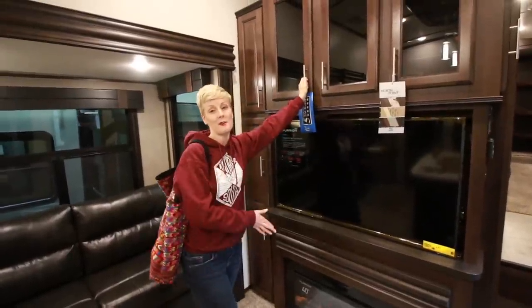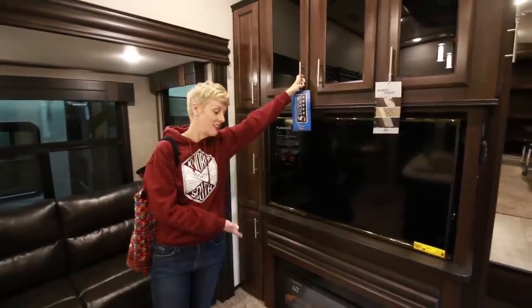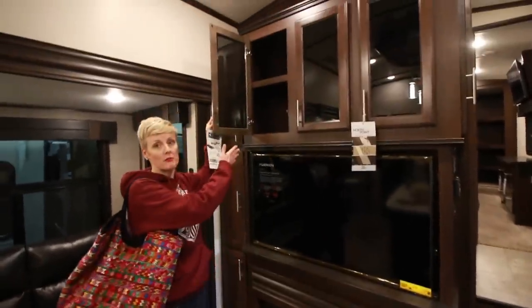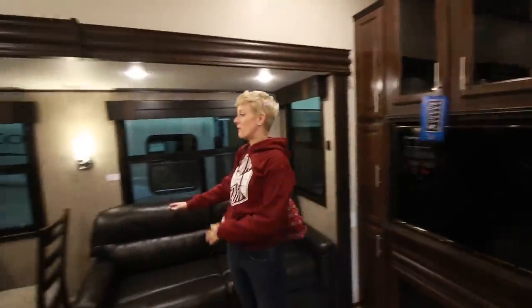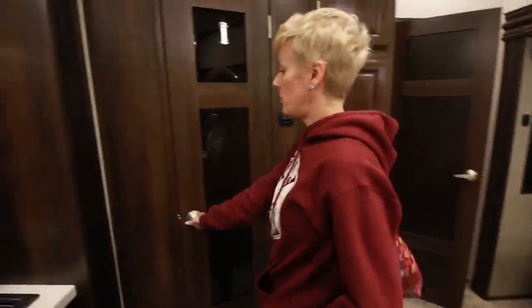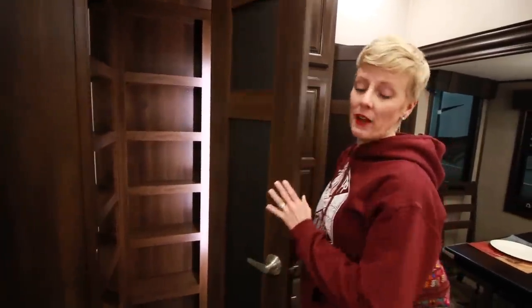Okay, so first of all, it's got a fireplace. And you might think having a fireplace in an RV is a gimmick, but it's actually not. These put up a lot of heat and are really nice to have. Pretty sweet, huh? It's got a lot of great storage. It's got your sofa, your dinette, but check this out, you guys. This huge pantry. That's cool. This is amazing.